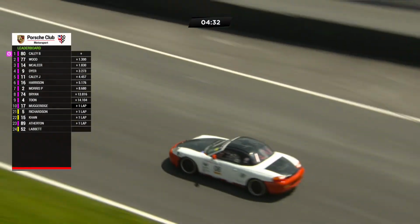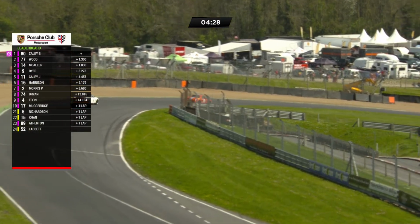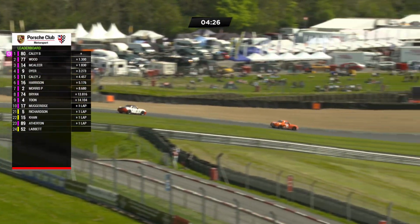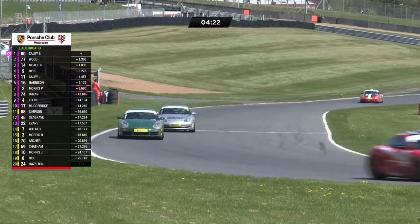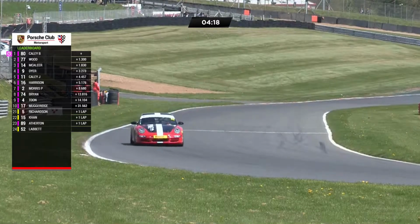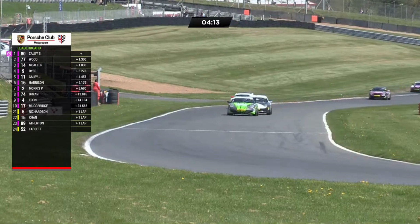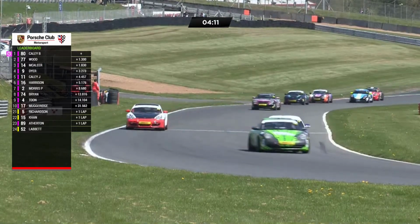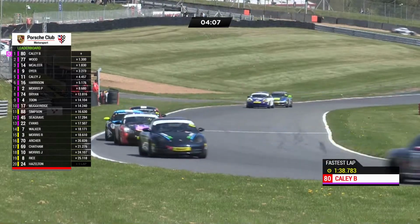So 4.5 minutes to go, 3 laps completed. Bill Caley set the fastest lap of the race that time through. So a 1 minute 38.783 from Bill Caley, which means that the lead advantage stretches to 1.3 seconds now, 1st to 2nd place. Steve Wood in 2nd place in the yellow car under big old pressure from Mark McAleer that sits behind. And it also looks as though Andrew Muggeridge was keen to try and squeeze his way through and gain a place.